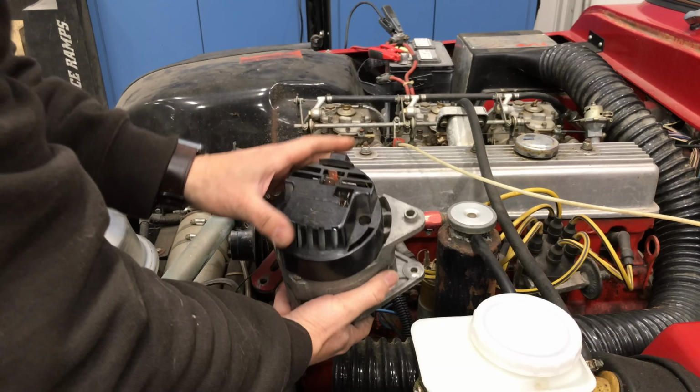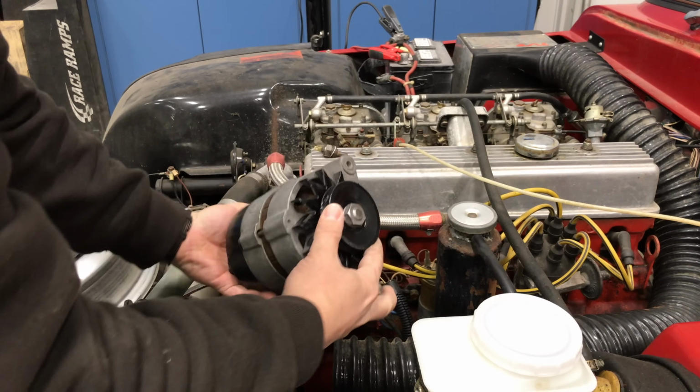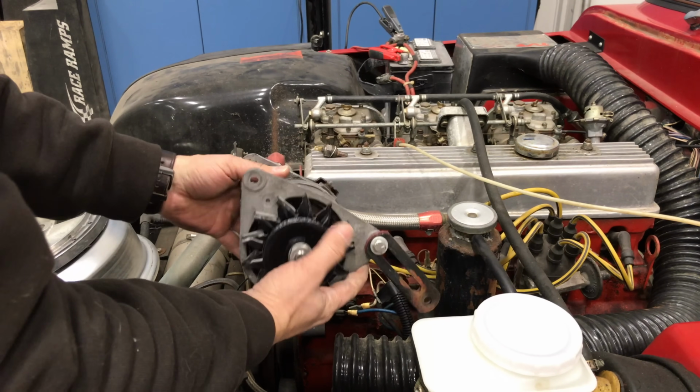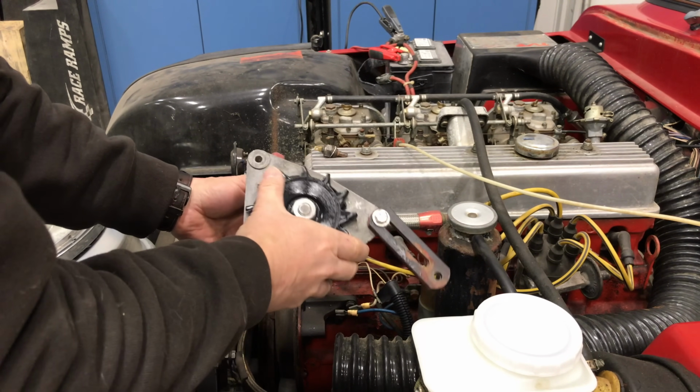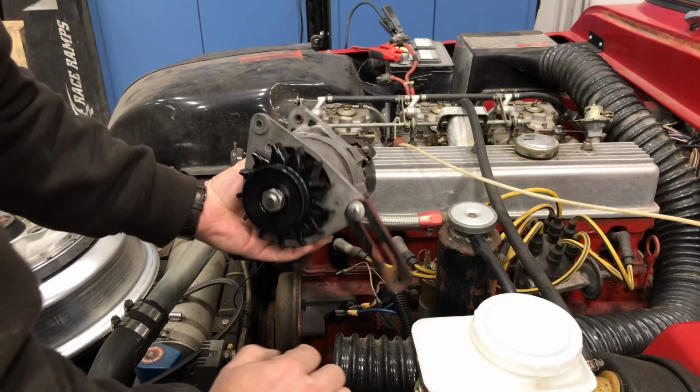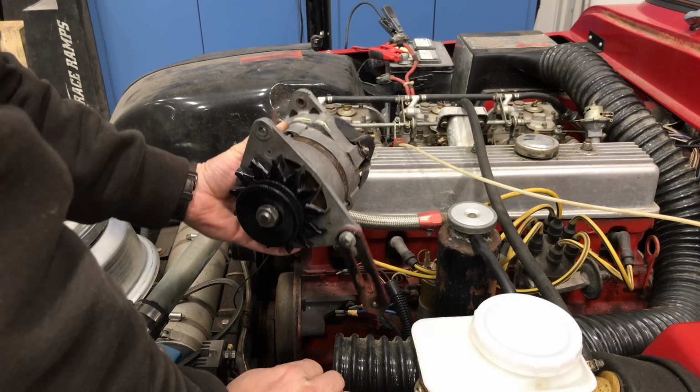I have here a Lucas alternator. I had this one rebuilt some time ago. I have no idea how long it's been on the shelf, but I know that it's rebuilt and that it should work. And I think I can make this one work in place of that Delco unit.